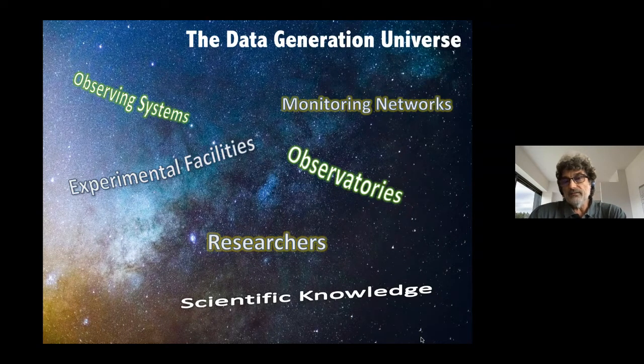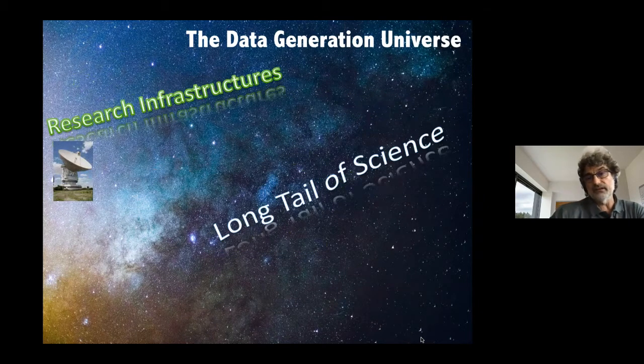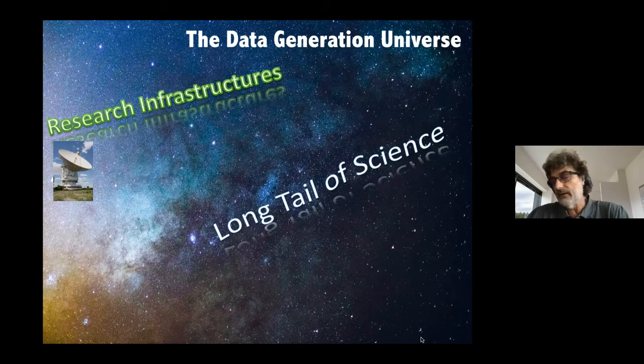So there is a wealth of data generated by scientists, and this wealth of data is strongly increasing in recent times. In order to measure, map and manage this data, research infrastructures are like a radio telescope. They sample a small part of the spectrum of the universe, but with some peculiar features. And I would like to anticipate one issue of my conclusion, which is the difficulty of managing the data generated by the so-called long tail of science.